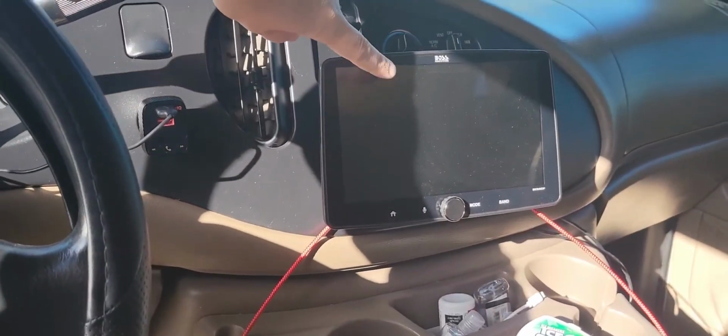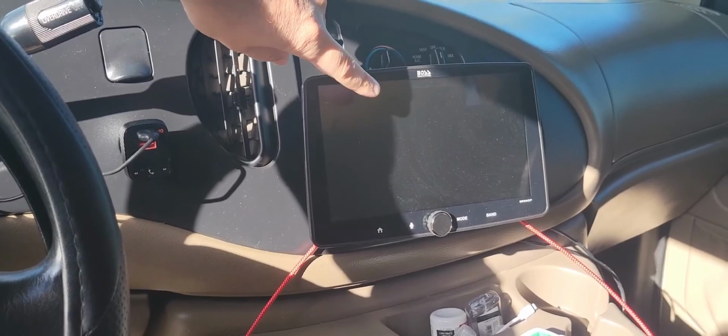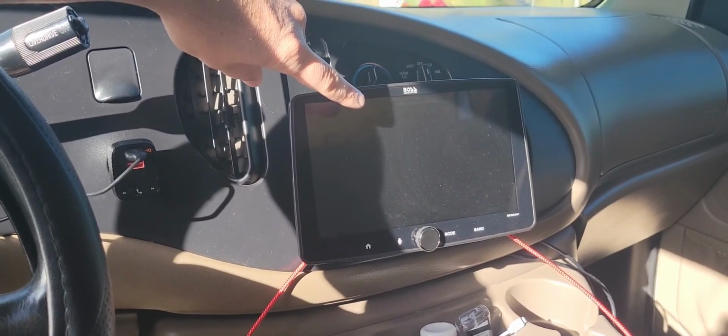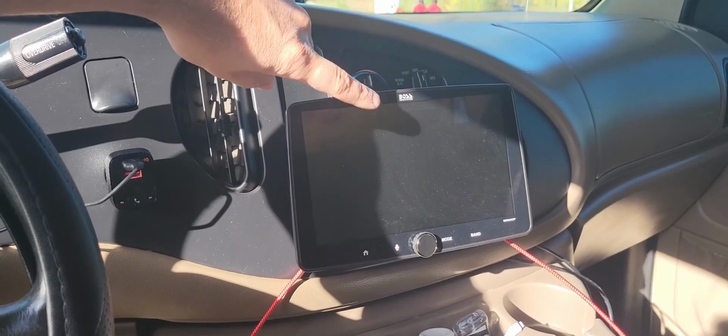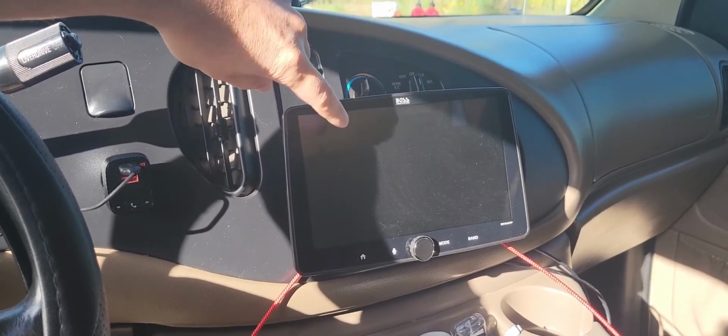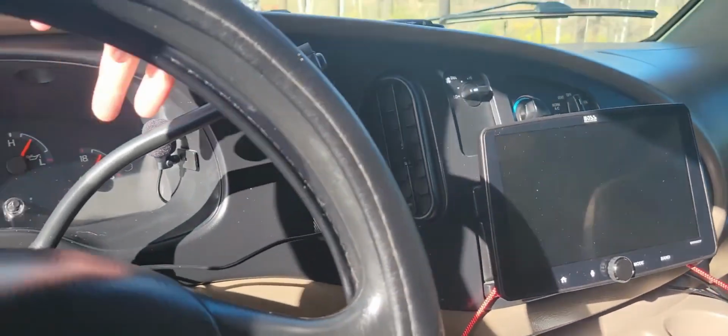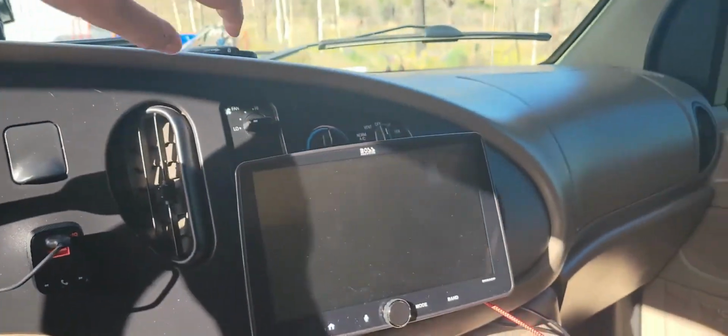This is a Boss head unit. It's an 8-inch touchscreen, so it channels Android Auto and Apple CarPlay. So navigation and everything's right there, and it has a hands-free mic that was wired in as well.